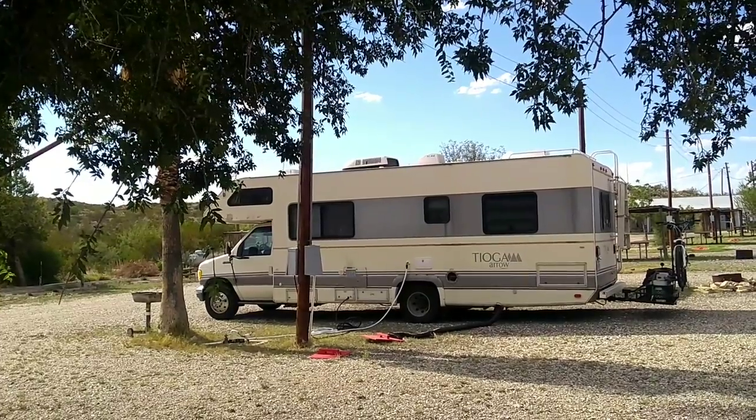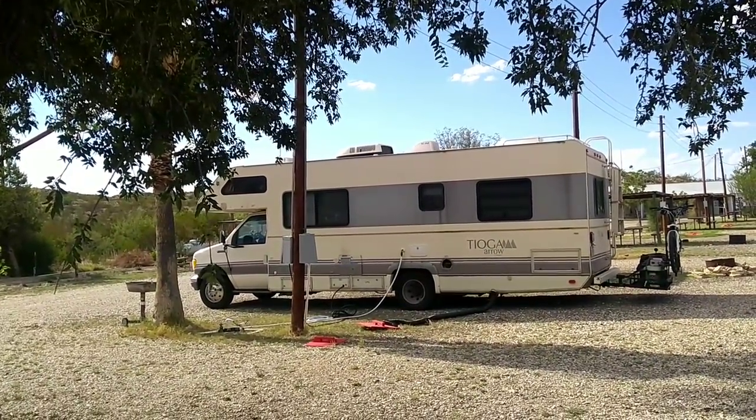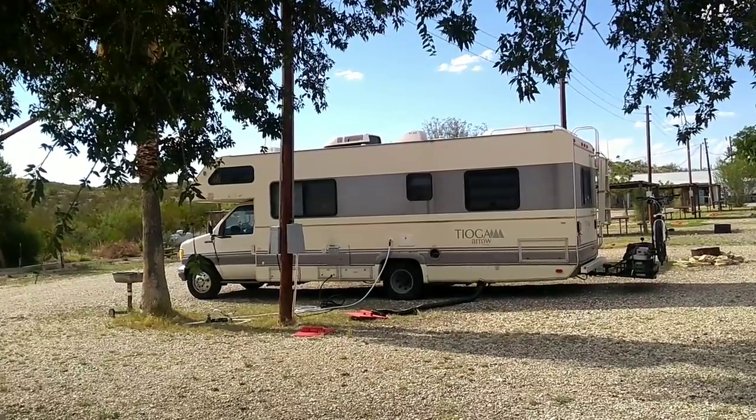Well, that's camp number two on our journey to Big Bend. We're over here at the Stillwell Ranch. It's called the Stillwell Ranch Store, RV Park, and Hattie Stillwell Museum. I don't know. I'll show you a sign later. The Ramada I chose to park the RV by apparently was pretty popular with birds. The table is just a mess, literally.